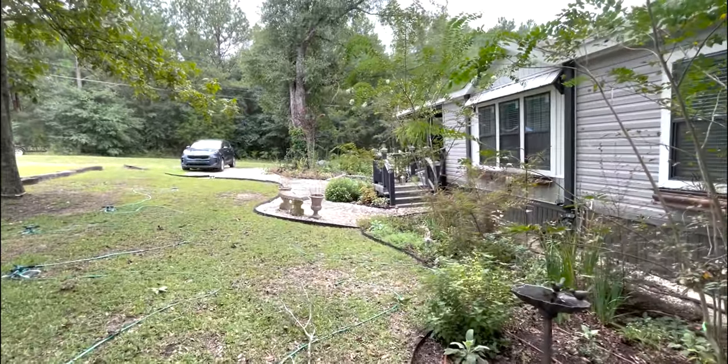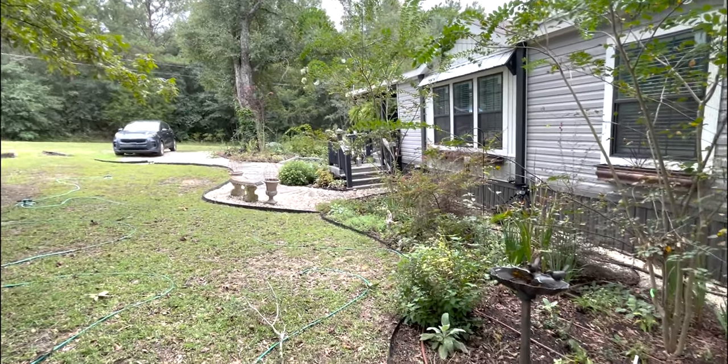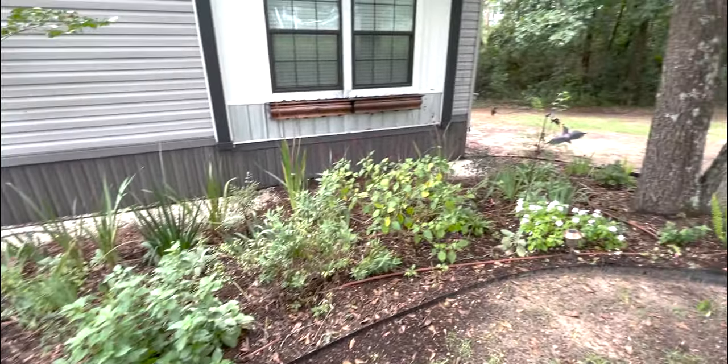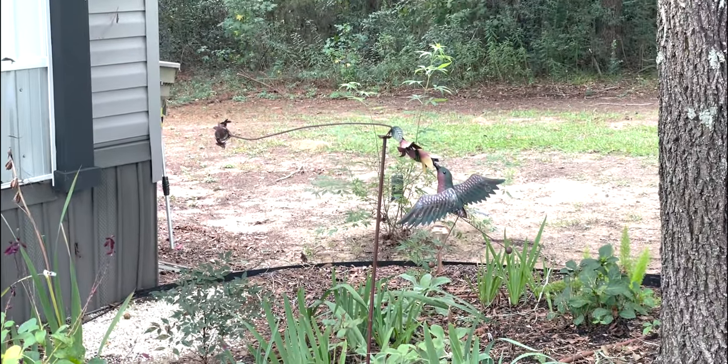And overall, the garden did beautifully this year. And if it just peters out in the heat of the end of summer, I'm not going to complain. I enjoy it way too much for that.